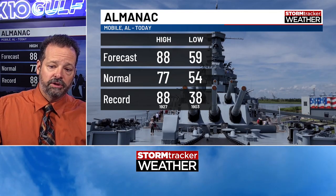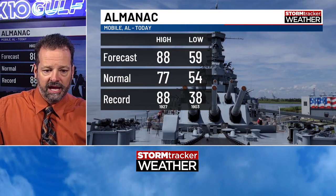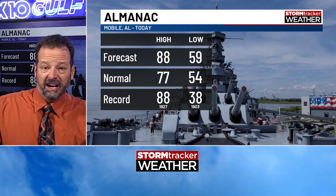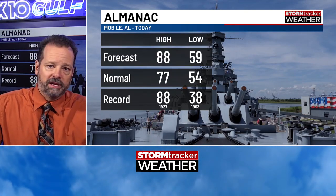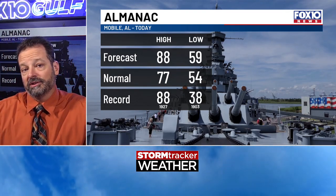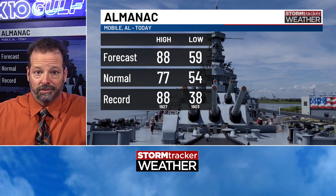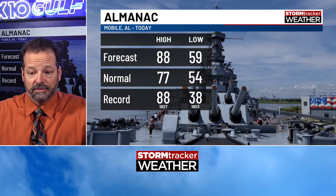So it kind of tells you how hot we are. When you have a record that's been nearly 100 years old, and we could tie it or maybe even break it today. And the thing that's weird about it is that it may not even register. We hit 89 yesterday in Mobile, which was a record yesterday, and you may not even really notice. It may have felt warm, but you probably didn't think about it being a record high. And that's just because it's October. A record high this month doesn't feel like a record high in September or August. It's a different sort of thing. But it's still hot for this time of year. We should be in the upper 70s, and we are not.